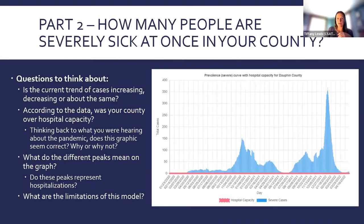So I actually did this the other day. I didn't include the data necessary to get a hospital capacity, but I have my prevalence curve of these different peaks of the pandemic. And like Matt was just saying, there are these different peaks in the data. That's an interesting conversation, because if you look at this data, the highest peak of severe cases was happening early this year. But you have to think about the context as well. What was going on at the beginning of this year? What would have caused this big spike in COVID cases?